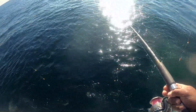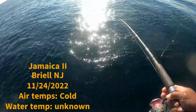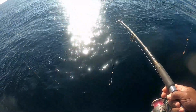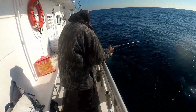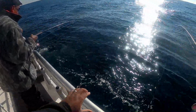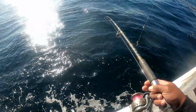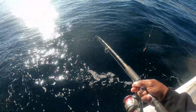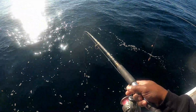We are out on the Jamaica 2 out of Brielle, New Jersey today, searching for porgies, hopefully some keeper-sized black sea bass. Joining me today is, you know him as the Elder Statesman, but that's my dad right there, camera shy. Maybe it's some deeper water. But yeah, we're gonna be looking for some porgies, and this is my first chance at porgy fishing. See what we can get our hooks into today. Stay tuned for some more action.